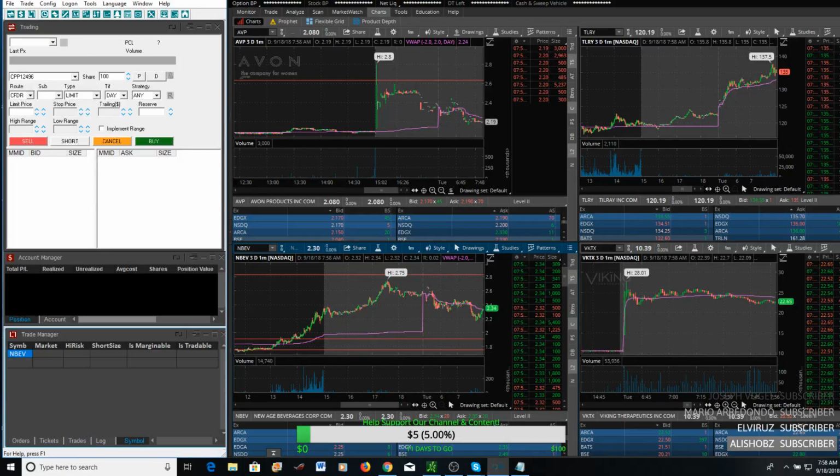Keeping an eye on PDD. PDD's gapping up some from 24.36 to 25.20. UWT, MYSZ, TEVA from yesterday, GERN, NEPT. Looking for some overextended stocks. The best option is VKTX.